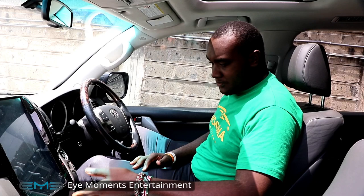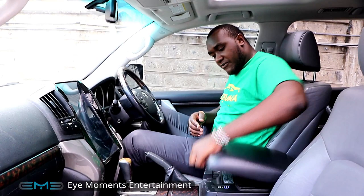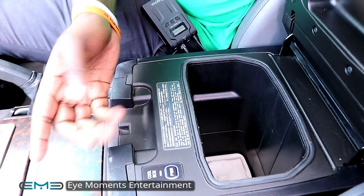And another cool feature that I want us to look at, right here, where you place your hand, you can place your phone, and if you now open up fully, you get what you call a cool box. So I don't know whether you can come closer. This is actually where you can make your drinks warm, also to maintain the temperature. As you see, cool box, just press power on and you turn it on, it's going to cool your drinks and all that even as you travel.